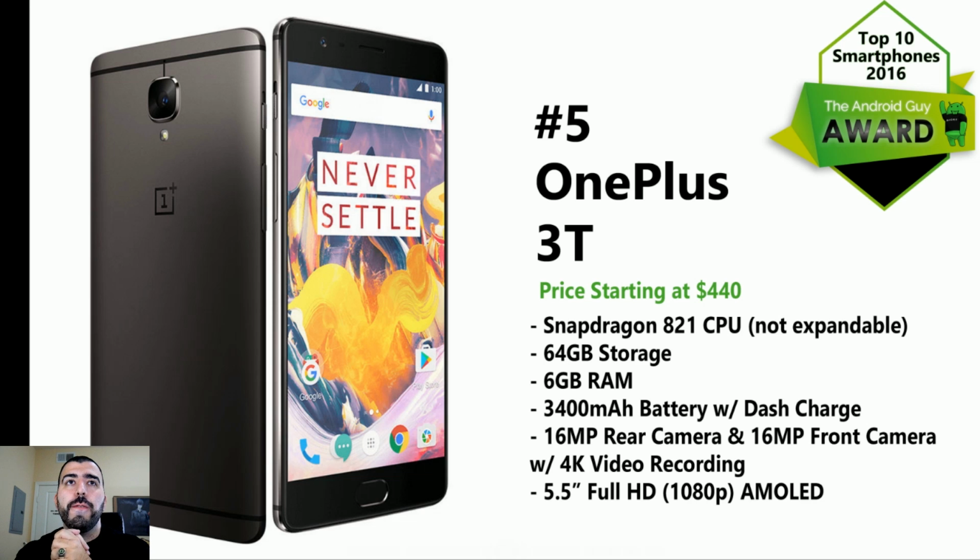It starts at $440, and this is what you get for the $440. So keep in mind that the higher price one will even get you more storage. You get a Snapdragon 821 CPU. The not expandable part goes to the 64 gigs. Sorry for that confusion in the line. But 64 gigs, it's not expandable. Everything that doesn't say not expandable is expandable, so keep that in mind. This is the first phone that's not expandable on this list.